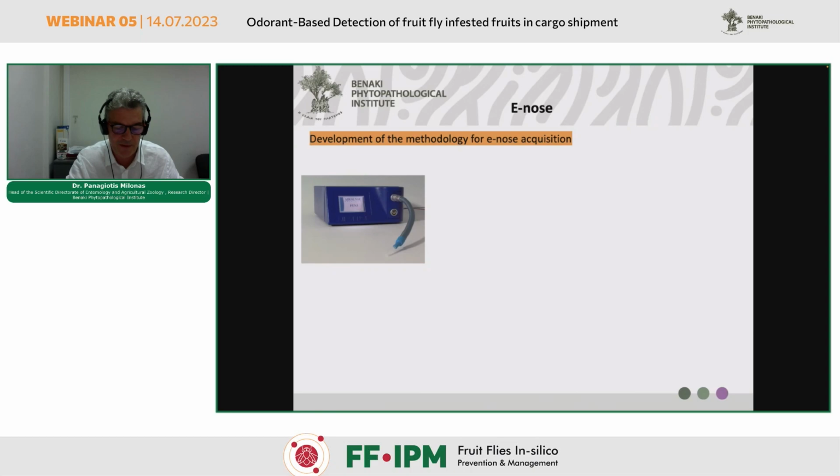And eNoses use a sensor array that converts chemical vapors into electronic signals and create a digital pattern, which is unique and specific of the gas being analyzed. The accuracy of this sensor actually depends on the type of sensors and the statistical classification. So eNose is a tool capable of emulating the mammalian olfactory system by recognizing different odors and giving repeatable responses.